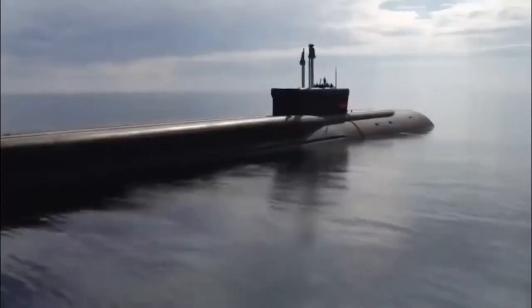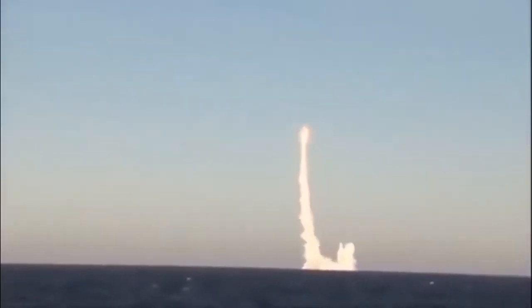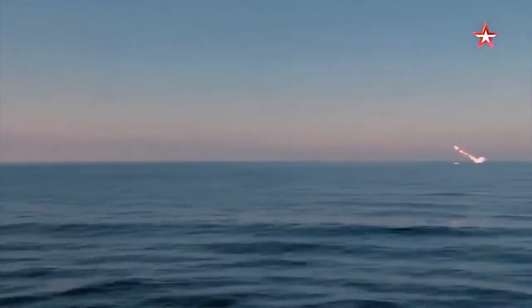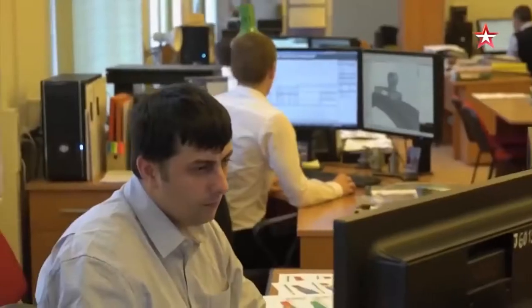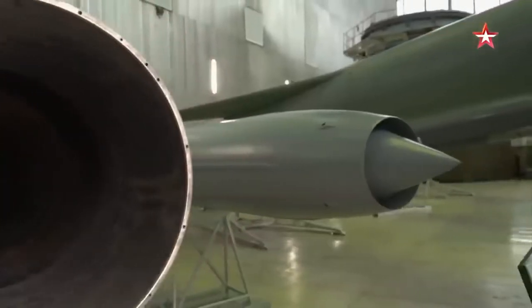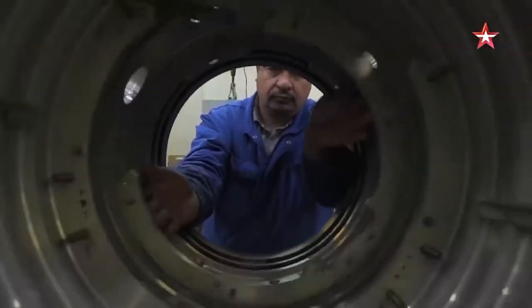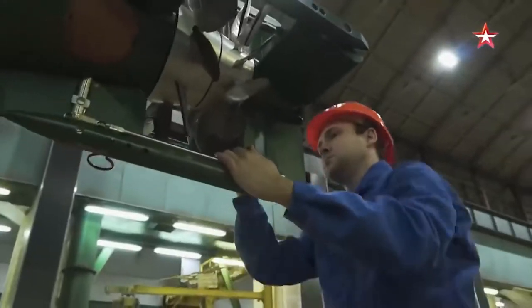Luckily for the US, their sensors often aren't top-notch, and nuclear attack submarines have a huge advantage over traditional diesels in a protracted fight. The nukes can stay underwater indefinitely, even while maneuvering and fighting, while diesels need to surface for air after a few hours.